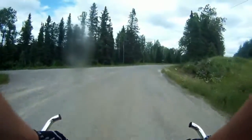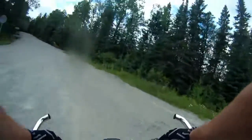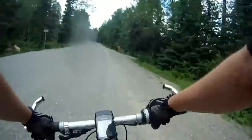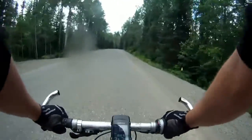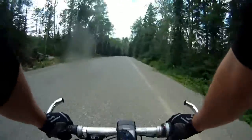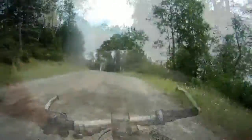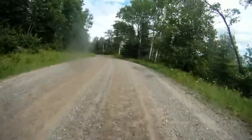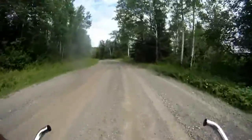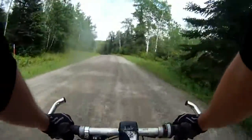Here we have to climb another hill. And then we get a long, couple kilometer long downhill. It's not super steep, but it's long and it's lots of fun. Okay, we're at the top. Now we get to go down.